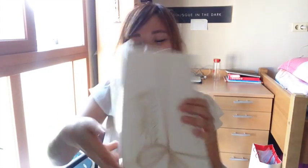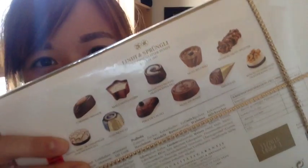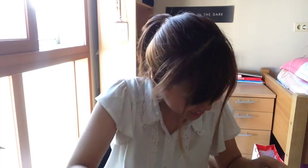Oh my god, these are chocolates from Germany. And there's a whole bunch of different kinds. Totally made my day. Thank you so much. Let's open this. Oh, this smells so good. Oh wow, so beautiful.